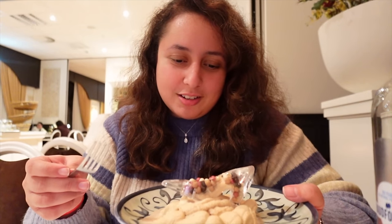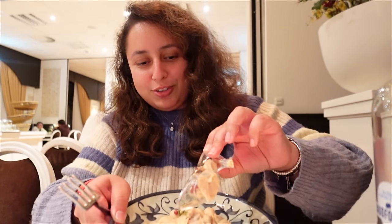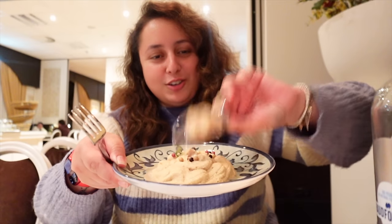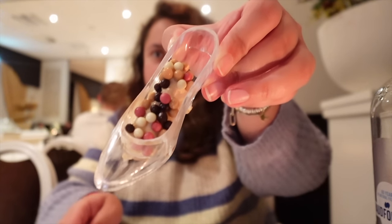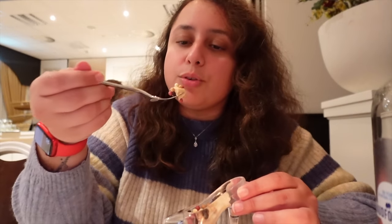I don't really know what to do. I guess I just take the thingies and put it. Okay, Amanda's gesturing to do this, right? Am I right? And then maybe I feel like you would tip that in. Okay, yeah, that makes sense. Not all of it is coming out. Okay, I think there's some mousse inside, so maybe we'll just take it from here. Caramel and chocolate mousse. It's nice. It's very moreish. Can confirm it tastes good.